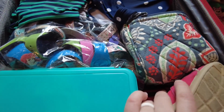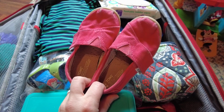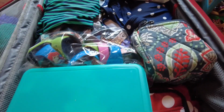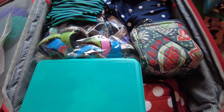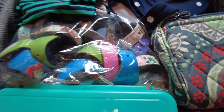So anyway, these are Maddie's shoes. These are not new. These were Peyton's shoes, and I've had them forever, and I can't find this color again. So, Maddie, I'm going to take those for her in case she needs them. I have our bag of Magic Bands. No, I don't need to take them all, but I always do take them all in case there's an old one I want to wear.